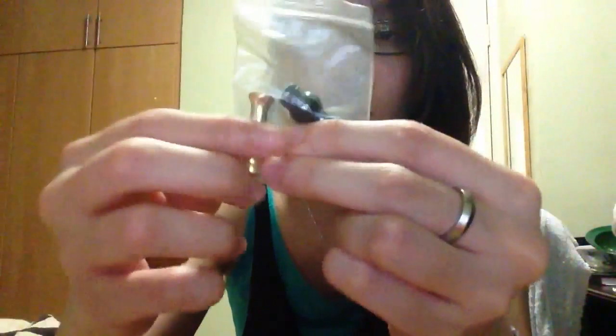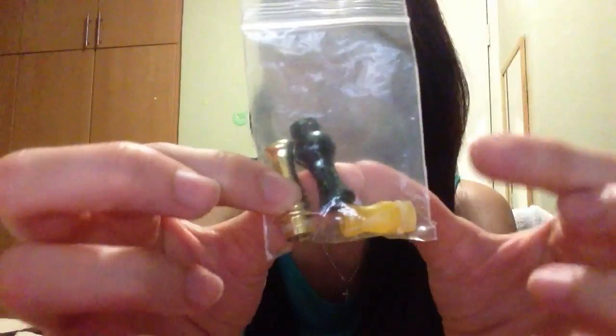I have drip tips. Like this one's my brother's, this is mine, and then this is my brother's. And mine, I got this. It was free together with the Agati Plus that came together. So yeah, it came together.